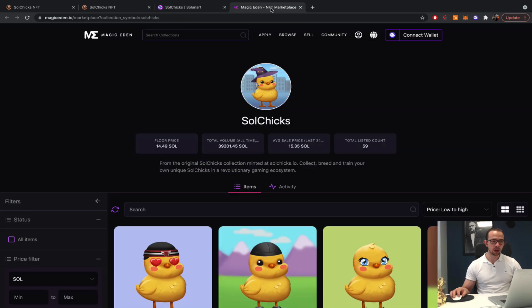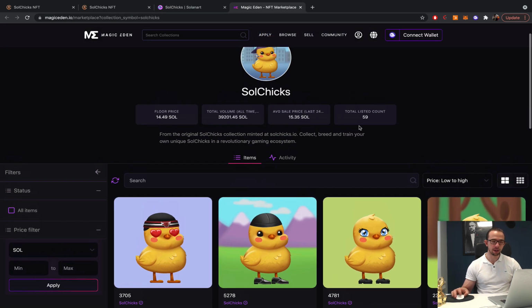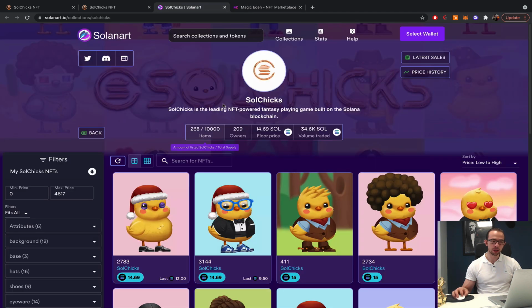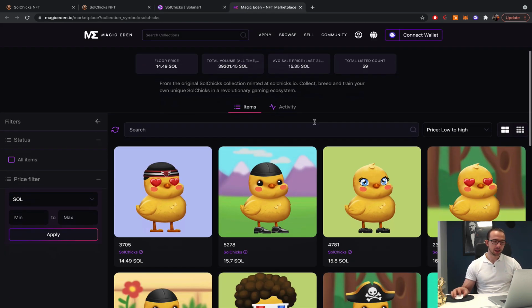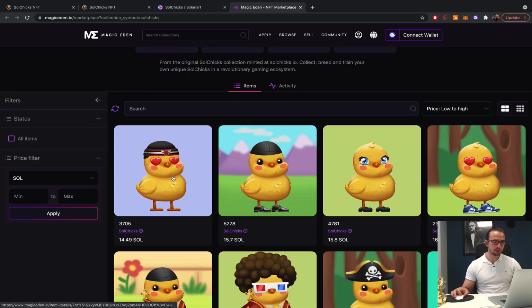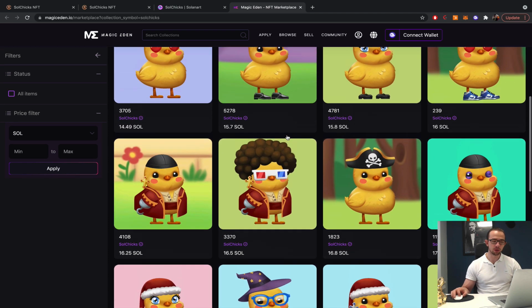SolChicks on Solana Art and SolChicks on Magic Eden. Magic Eden having 59 listed right now, Solana Art 268 listed. So over the last couple of days there has been a little increase in the amount listed. Bid floor on Magic Eden 14.49, 3 purchases and the bid floor is 16, so it would move quite fast.